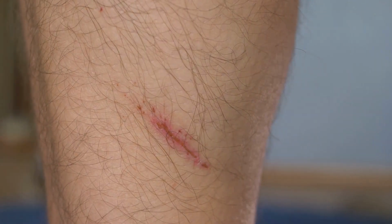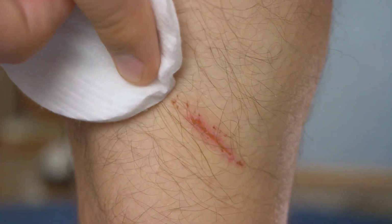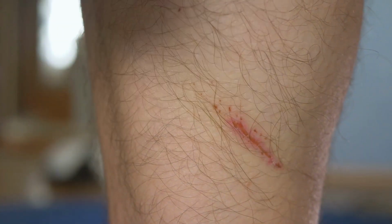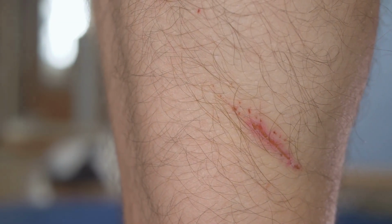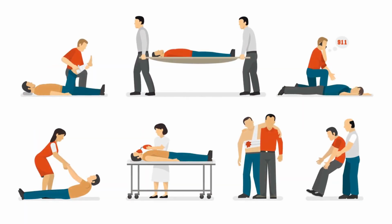Cuts, scrapes, and burns are common injuries that can occur at any time. Knowing how to clean a wound properly, apply a dressing, and when necessary, create a makeshift bandage can prevent infections and promote healing. Next, let's talk about sprains and fractures.